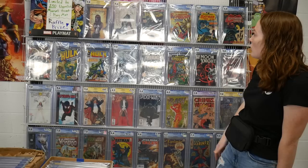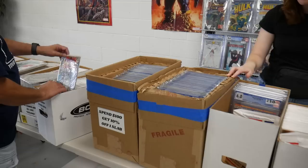Almost 32 books. Except we're missing some over there. So like 30 books on the wall, which is a pretty good amount. And we still got a bunch of slabs in here. And then we got all the raw books. So I think that's everything. I think we're ready to go. We got our raffles over here ready. So now we wait.